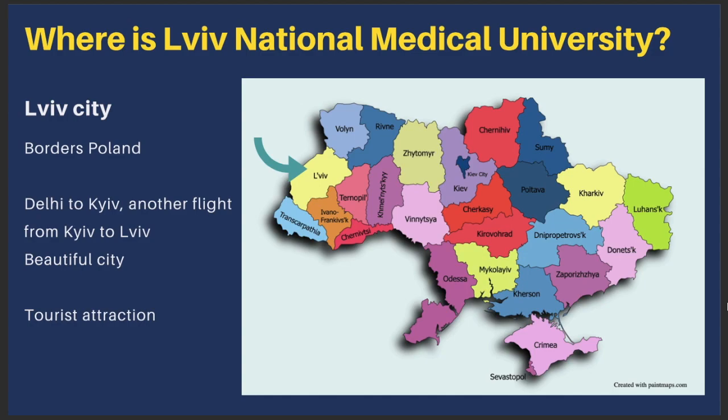And also, like I said, it's a tourist attraction. There are a lot of foreigners who come here, and it borders Poland on its other side. So the culture of Lviv has a bit of a Polish touch as well. And a lot of students from Poland are also studying at Lviv National Medical University.